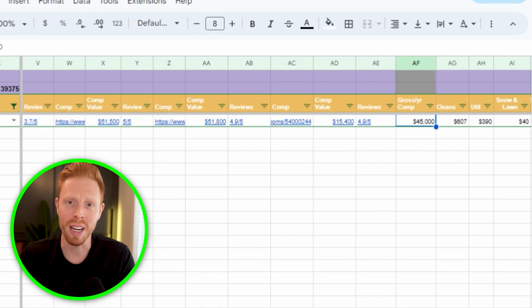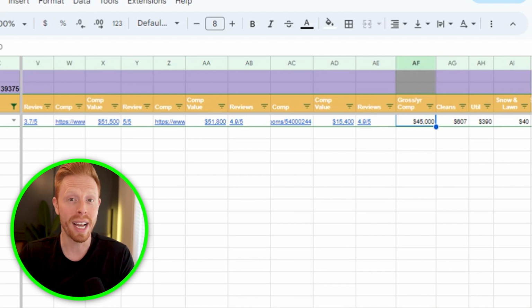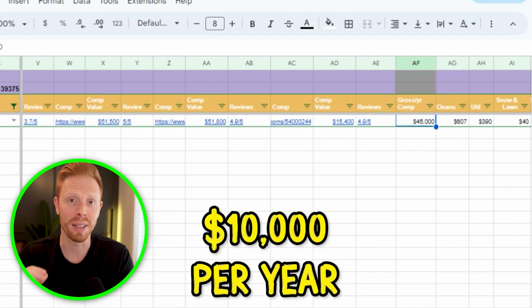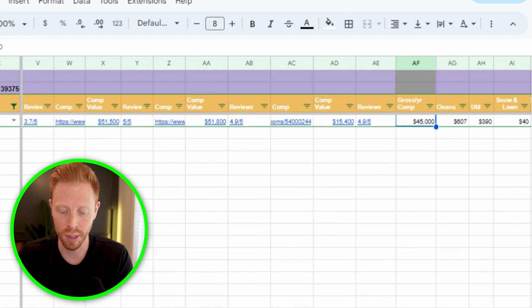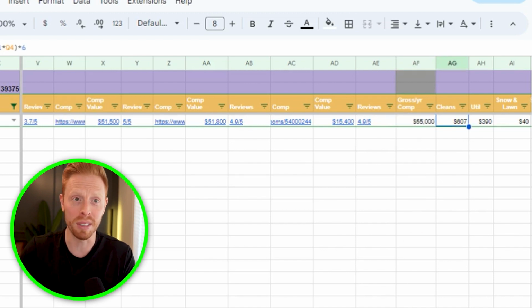In this case, when you add it all up and figure out what the average is, I'm coming up with a number of 45,000. Because we're gonna add that hot tub, I'm actually gonna boost this up because on average, these hot tubs bring in another $10,000, be it from higher nets per night or just occupancy improvements. It adds about $10,000 per calendar year. So let's call it 55,000, which again is not exceeding that higher comp of 62,000.